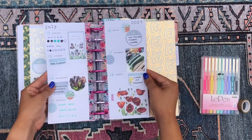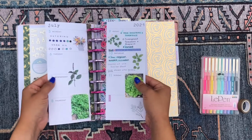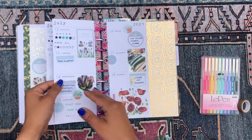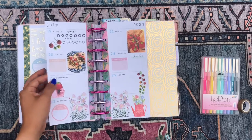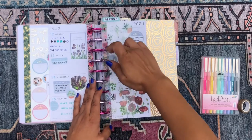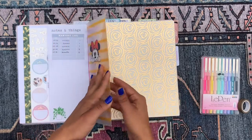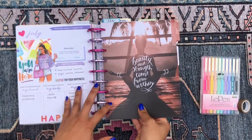And as you can see, sometimes I'll write quite a bit. Sometimes I won't write as much, but this definitely helps me keep track of everything that's going on in my garden. So yeah, that is my gardening spreads. Let me put the bookmark back in. And then I just have an envelope with some photos in here, more scrapbook paper separating the next section.